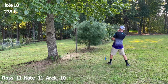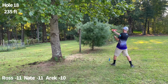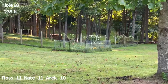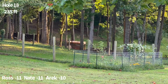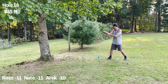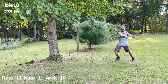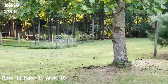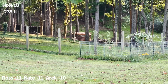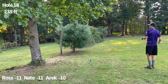Nate and Ross at 11 under, and Arek 1 back at 10 under, going into the last hole, which is the hardest hole, mainly because the basket is on top of a platform, and it's way downhill. That looks like a good shot from Nate. He's pin high right with about 25 feet left. And looks like Ross is on the opposite side, about 25, 30 feet, putting up to an elevated basket.